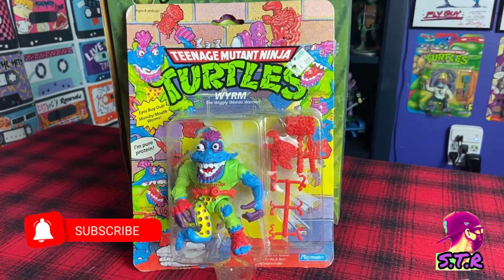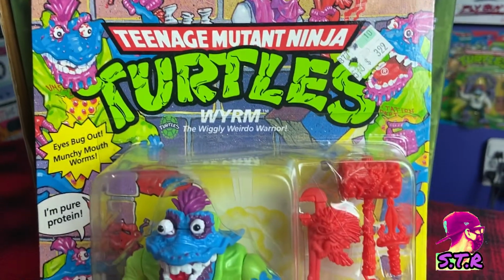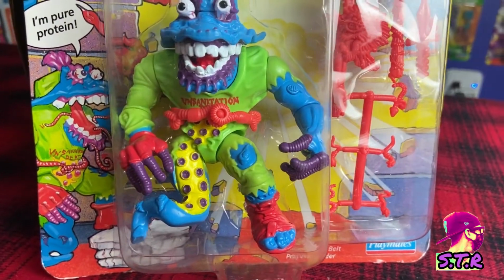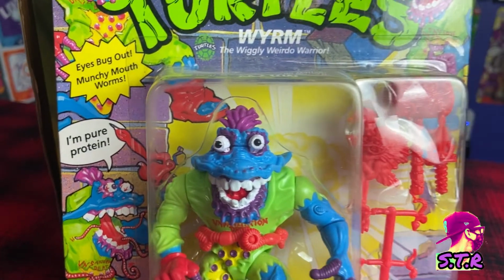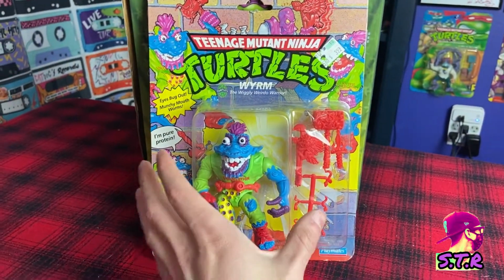Next up we got Worm, another one of my favorite characters. I don't know if I had him as a kid, I don't really remember. This one I got at a local shop in San Diego. It's called Toy Addicts. Not a bad little place. Waiting for it to actually reopen so I can go there again. Still getting hit by COVID, apparently.